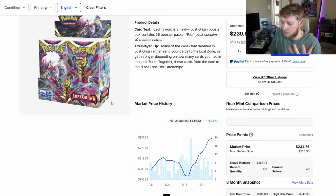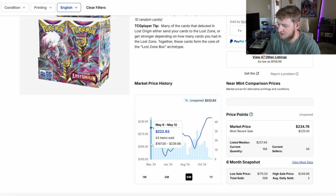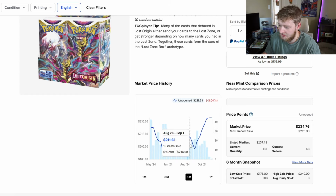Next up, Lost Origin boxes. Another set that I really believe in from Sword and Shield. And they've been going up pretty steadily, to be honest. There was a drop, I guess. But since then, it's been on the upwards trend.